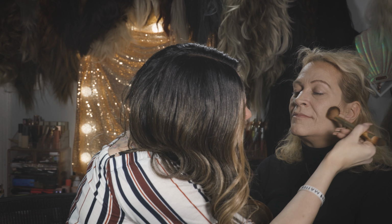And you're just going to go right above the contour line, and it's okay for it to blend in a little bit with that contour line. She does not want a lot of blush, so we're just doing right here, the temple, and coming down to where the contour line stops. And that's it, because she's weird about blush.